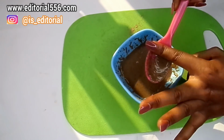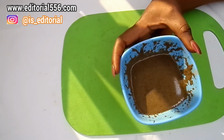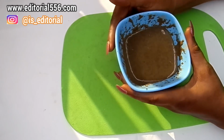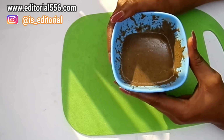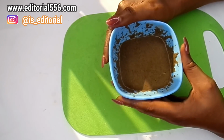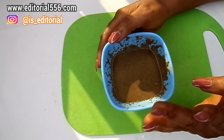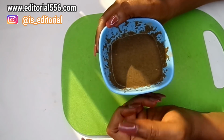Alright, so now let me tell you the reason why I said you should add water. Because you are going to be leaving this treatment overnight. Okay, you're not going to be applying it the very first day you make this treatment. You're going to be applying it the next day. Now that is because the indigo and the amla powder can mix really good, and it would work really effective when you use it on your hair.